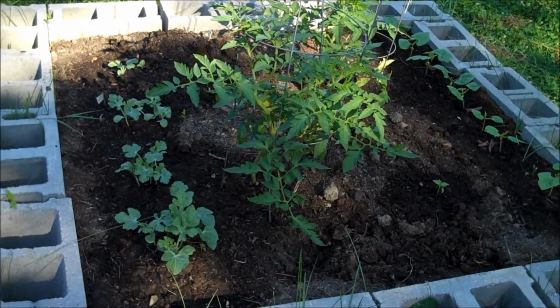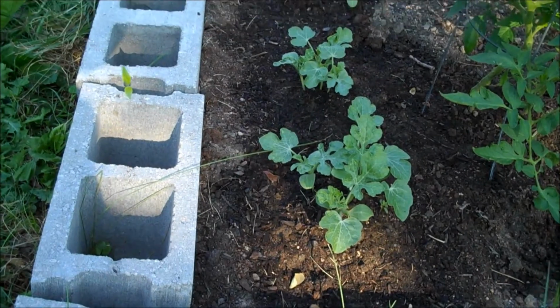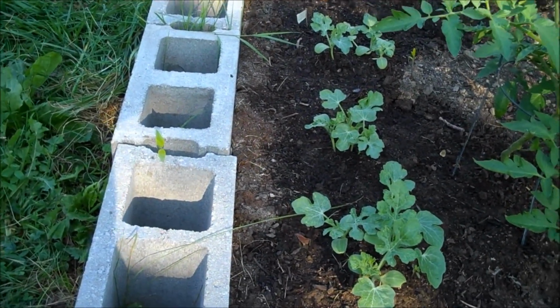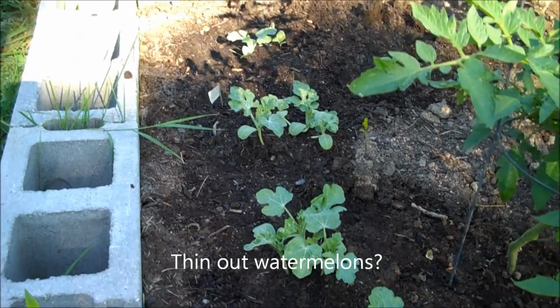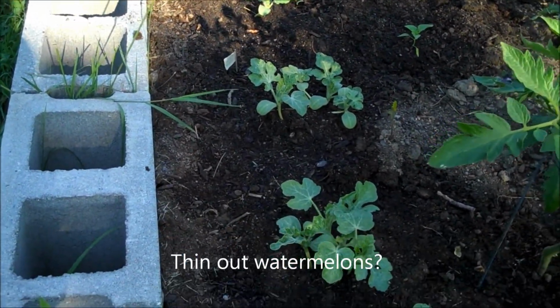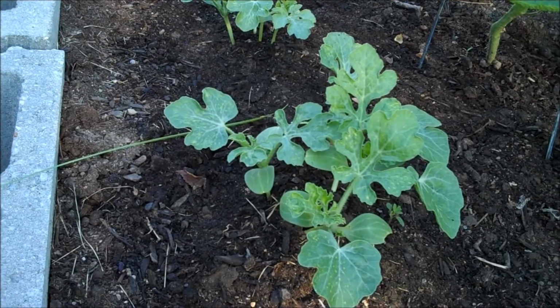So this first bed has golden midget watermelon. Do I need to thin these out? I planted the number they said in each place, and clearly there's only maybe 1 surviving. But then there are several here, maybe 3 or 4 plants in each other position.